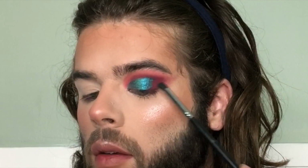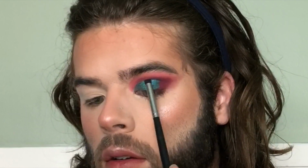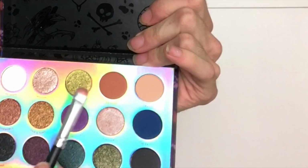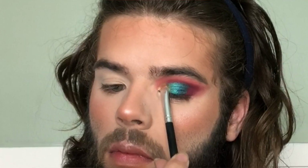I don't know if you guys saw that, but it's definitely more blue than the other one. The other one's a little bit more green, so I can definitely see it, and it's really pretty. Now, just to be extra, I want to take this green shade right here called Diablo. I'm going to do that on the inner corner. These shadows are so pigmented. And like, no tea, I think I like this more than my Morphe palettes.